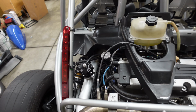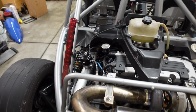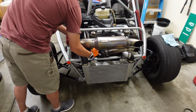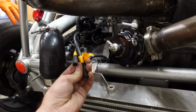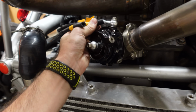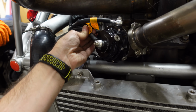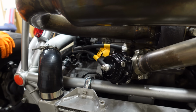All right, all we have left to do now that all the bolts are in is plug in the wideband and put the tag back on it, and we can drive it. So hook up the wastegate. And I just have that labeled as wastegate side, which is right there, and wastegate top, which is right there. So now with the wideband it'll run.